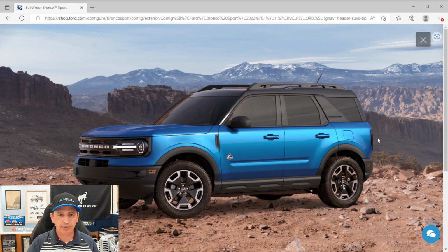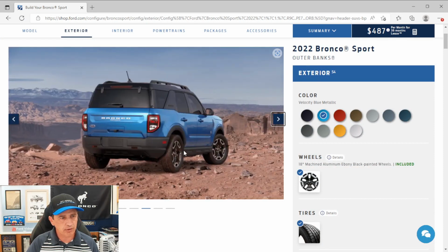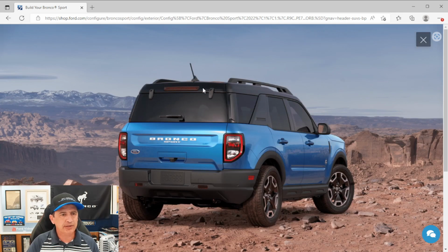Let's move to the back. So let's move this around. There we go. Pretty good back view there. So we do have a center high mounted stoplight up here. That's your third brake light, as we like to call it. Rear defrost back here with rear wiper.